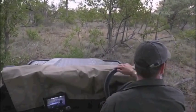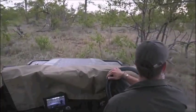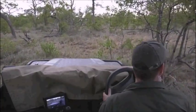130 pounds for a female mountain lion, folks. So, Jersey lady, thank you for that. That's a lot bigger than a female leopard.